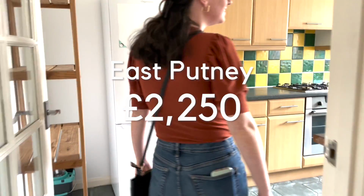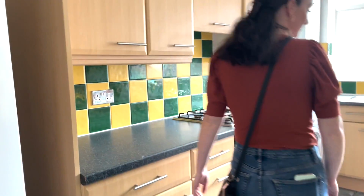Then we saw one in East Putney, and we really liked it. The decor wasn't ideal. The kitchen was kind of ugly, but we liked everything else. It's the smallest, but it's still okay. I feel like a good size. Definitely got a double bed, and you could put drawers and things in.